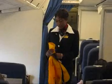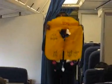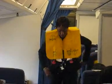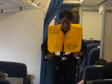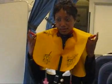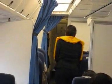The life vest is under your seat or armrest. Put the vest over your head. Fasten the belt in front and pull to adjust. Inflate the vest by pulling the tabs down or by blowing into the tubes. The vest must not be inflated in the cabin.